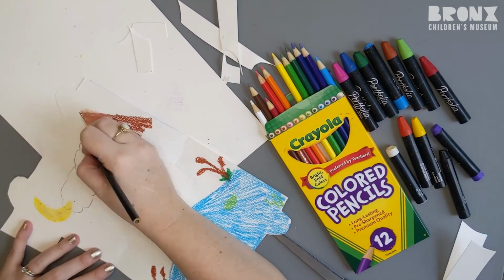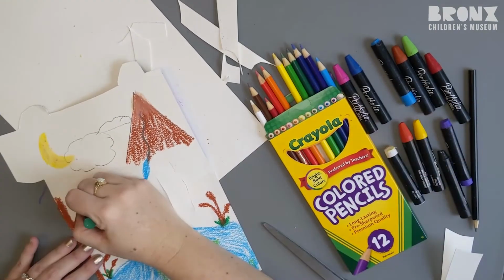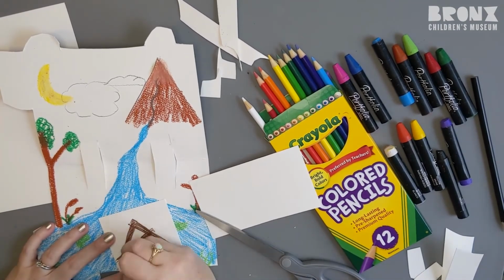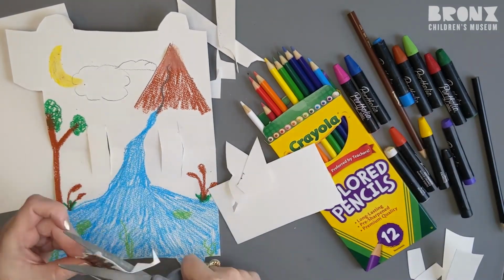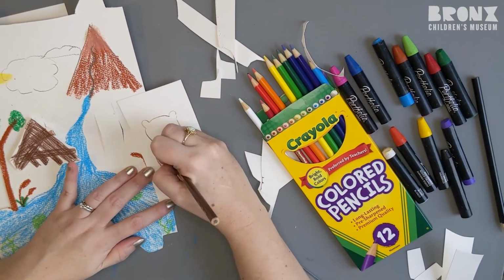Then choose 2 or 3 of your favorite things from the bus and use a second piece of paper to cut out little models of those items. I'm going to add pop-ups of a beaver and its lodge in my diorama. Once I've drawn, colored, and cut out those items, I will use glue to attach them to my diorama to make it 3D.